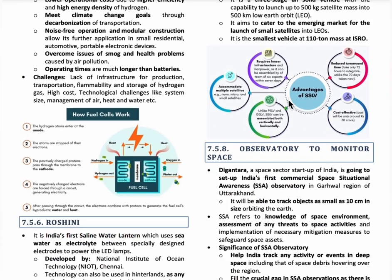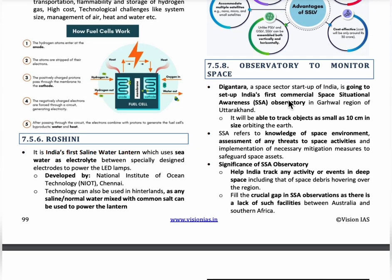The next topic is observatory to monitor space. So a space sector startup called Digantara was set up, and it is India's first commercial space situational awareness observatory in Garhwal region of Uttarakhand. So space situational awareness refers to the knowledge of space environment, assessment of any threats to space activities, etc.